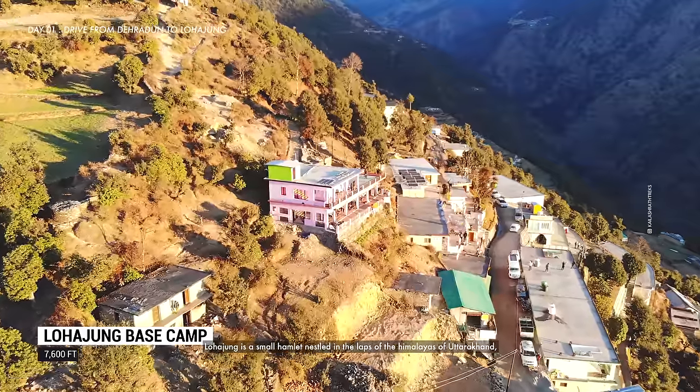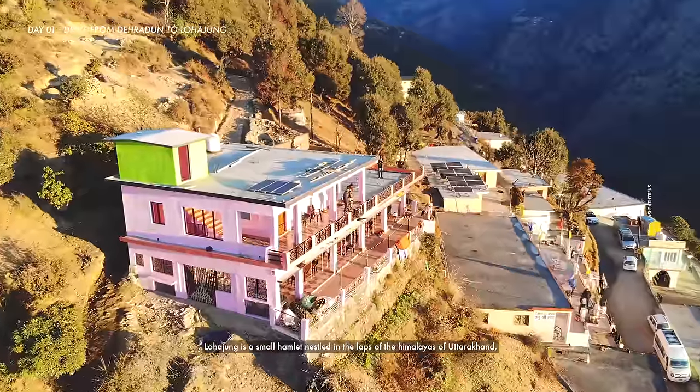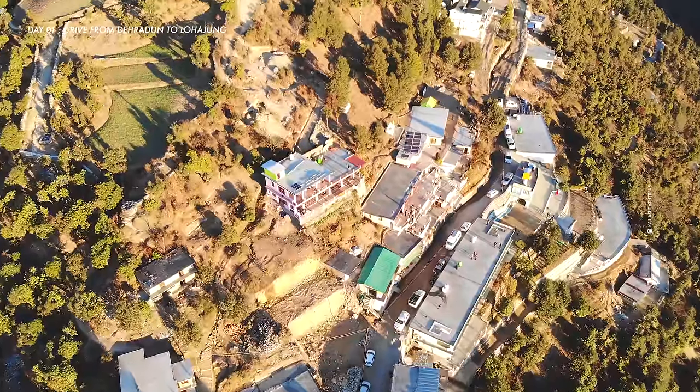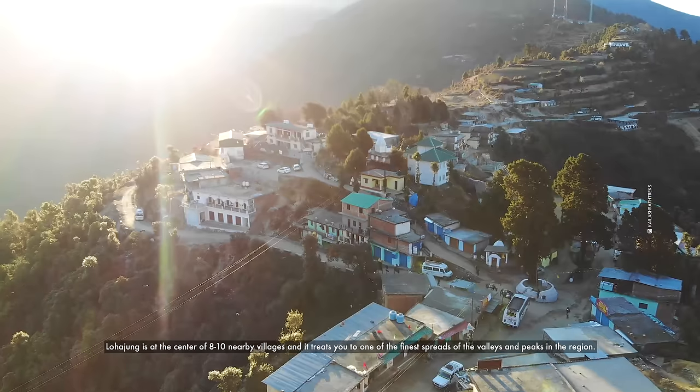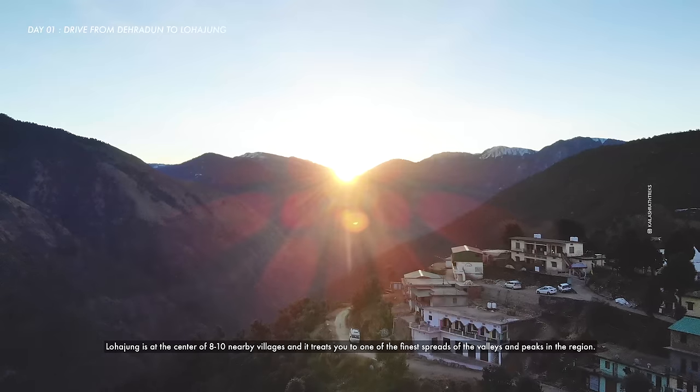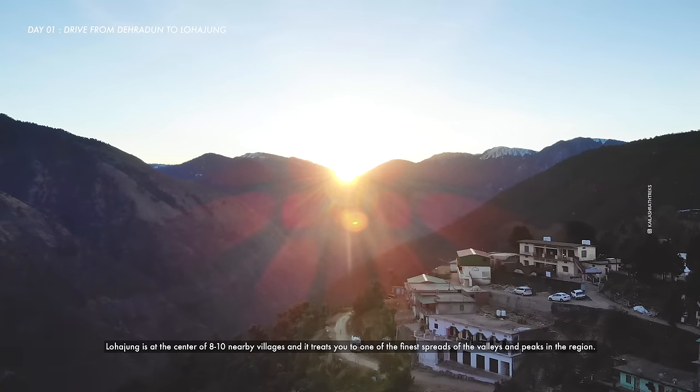Lohajung is a small hamlet nestled in the laps of the Himalayas of Uttarakhand, surrounded by the rhododendron, oak and pine forest. Lohajung is at the center of 8 to 10 nearby villages, and it treats you to one of the finest spreads of the valleys and peaks in the region.